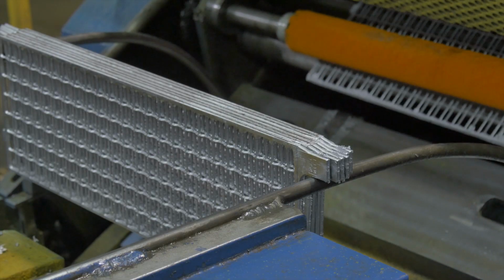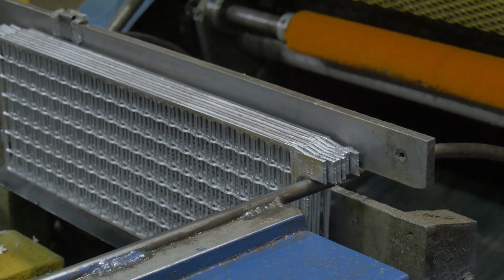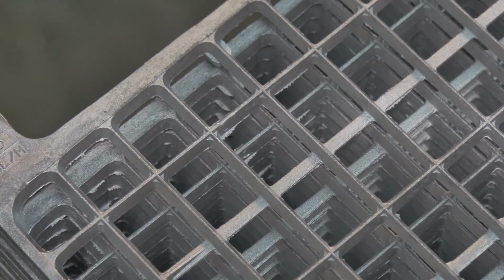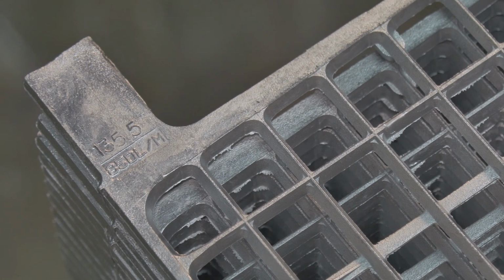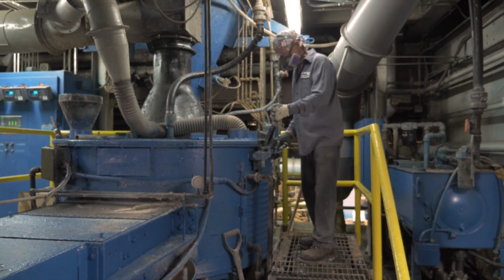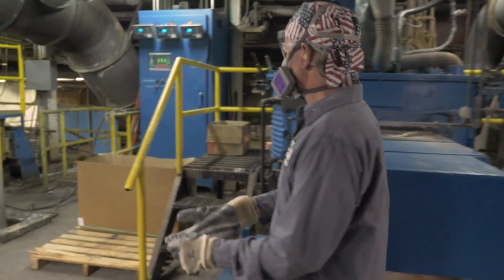Physical dimensions and weight are the most critical measure for ensuring good negative and positive grid casting. Our quality assurance program checks for optimal consistency. Each negative and positive grid casting has a mold number for easy traceability in accordance with the Douglas Battery Statistical Process Control System.